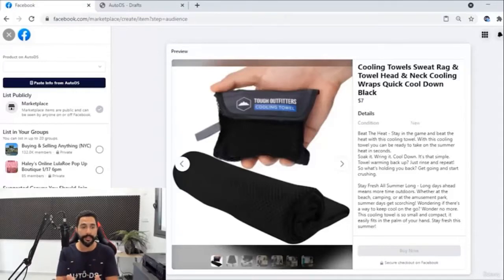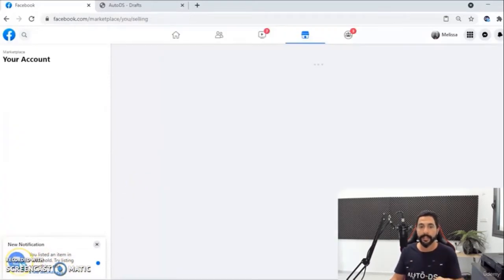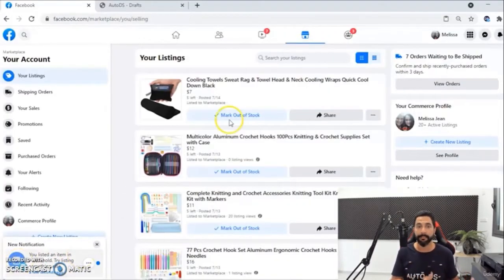Now, as you see here, we've got the listing. It looks good. And on the left side, you can see a notification that the item was listed. I'm going to click on your listings. And here you can see that listing that I just imported from AutoDS. So this is one of the first few products that we added to the Facebook Marketplace store.